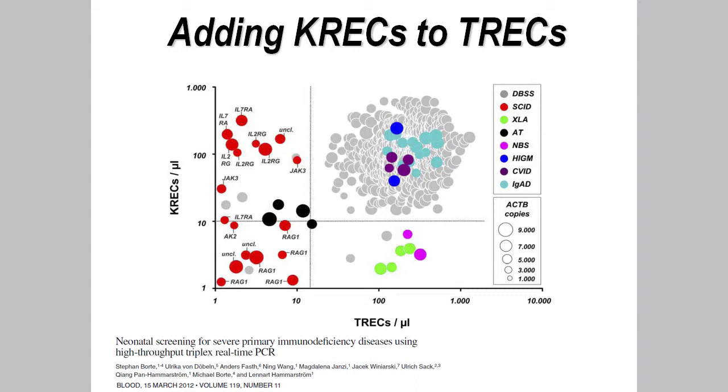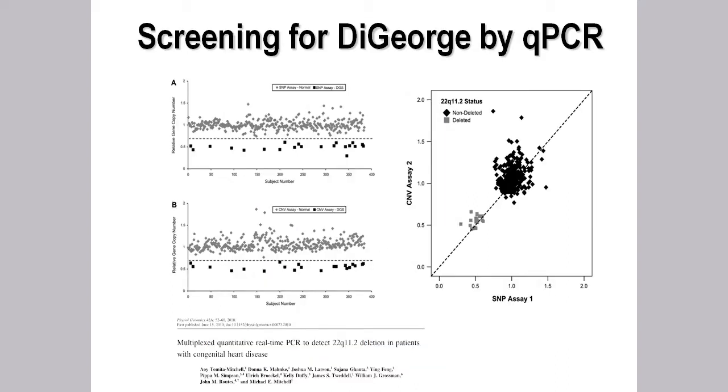So by adding this one test, which you can actually multiplex right into that same quantitative PCR assay, you can get a whole lot more diseases. And you can keep going. This is a platform that you can actually multiplex and do several tests all at the same time. So here's the group from Wisconsin who actually did a pilot study to look at whether or not they could detect DiGeorge syndrome using quantitative PCR for the TBX1 locus, which is in the middle of the 22q11 deletion. And it worked beautifully. It worked as well or better than the FISH assay. And it could be done for newborn screening, okay?